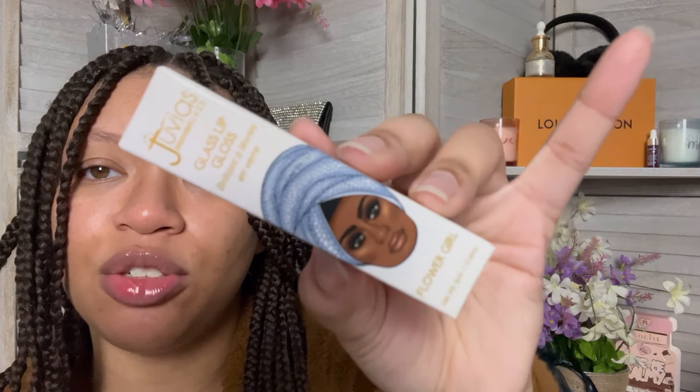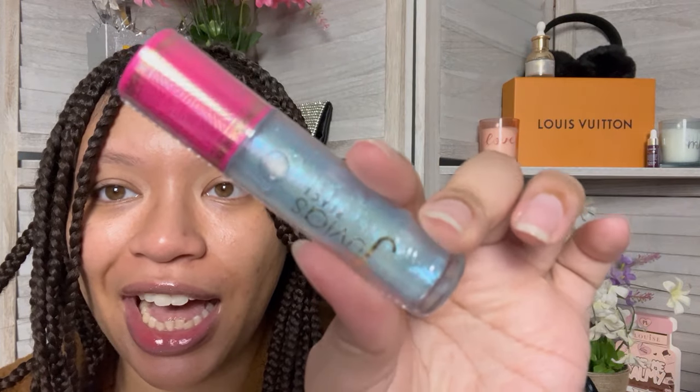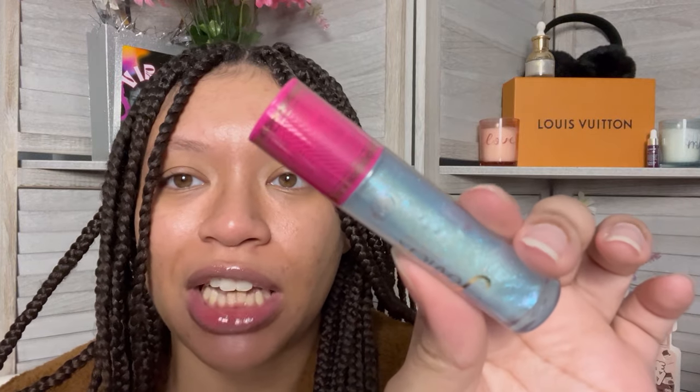The next product is Juvia's Place Glass Lip Gloss. Ooh, and it's in the color Flower Girl. And this is what the packaging is looking like. Very cute. Now, if that is the color, I'm super excited because I don't have a lip gloss that color. Ooh, okay. It is that color. This is absolutely beautiful. Look at that. Isn't that stunning? I think it goes perfectly with that blue eyeliner that we just got.